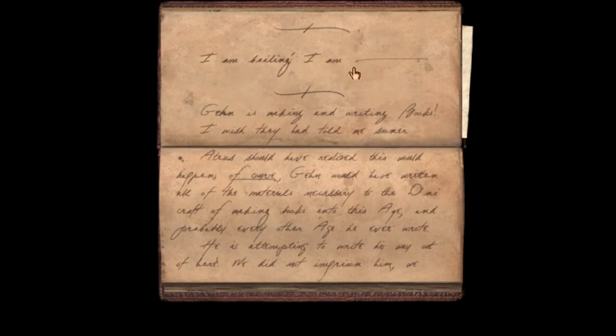I'm boiling. I am... Gen is making and writing books. I wish they had told me sooner. Atris should have realized this would happen, of course. Gen would have written all of the materials necessary to the D'ni craft of making books into this age, and probably every other age he ever wrote. He is attempting to write his way out of here.